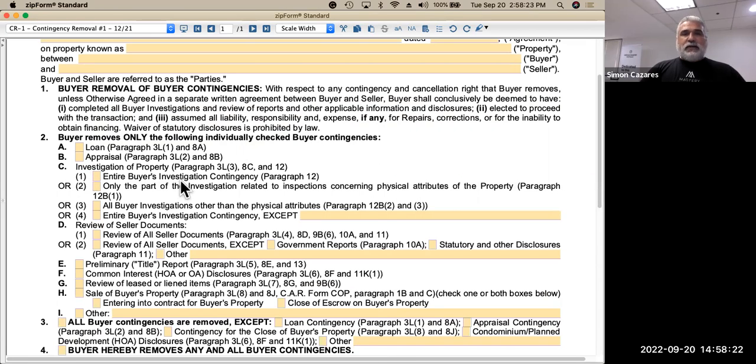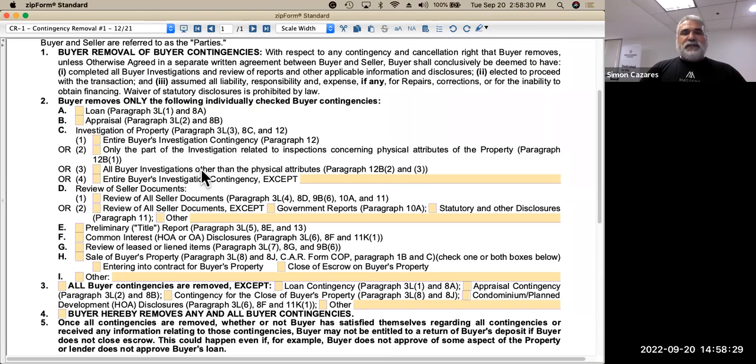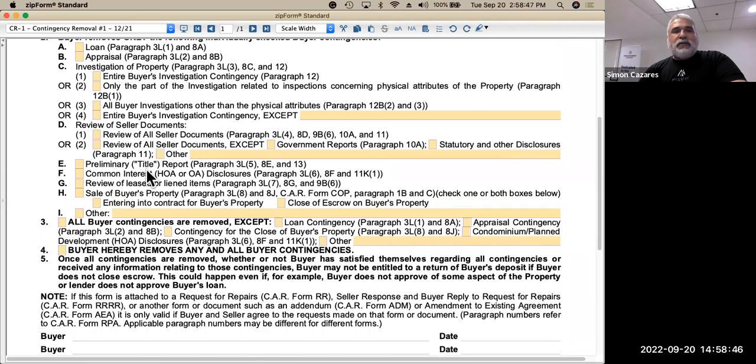Loan, appraisal, entire investigation contingencies, only the part of the investigation related to the inspection, all buyer's investigation other than the physical attributes, entire buyer's investigation contingency except review of all seller documents, review of all seller documents except government reports, statutory and other disclosures, preliminary title report, common interest, HOA disclosures, review of lease, liens and items, sale of buyer's property, or all buyer contingencies except. Then you would check off here and say we're still holding on to the loan contingency. So when you put a check, what you're telling the seller is we're still holding on to these as part of the condition.